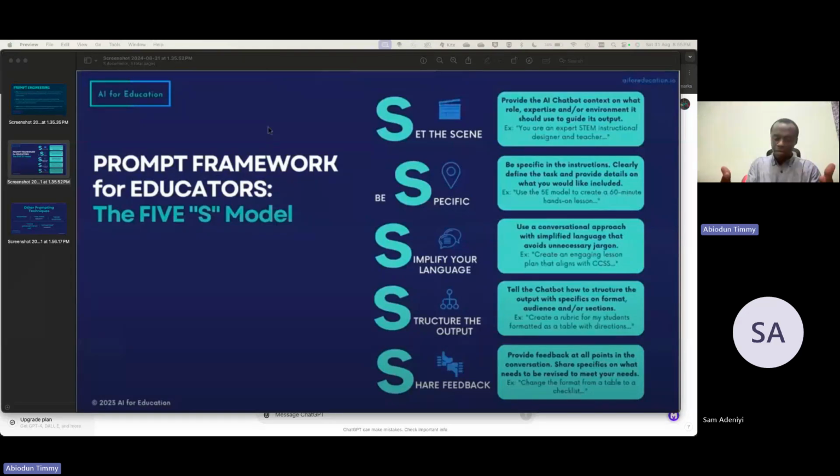You're an expert grade 5 teacher, you are this, you are that, you're a historian. It puts it in that context and it helps you to streamline your conversation. Remember, one thing with AI, the more specific you are, the better your result.